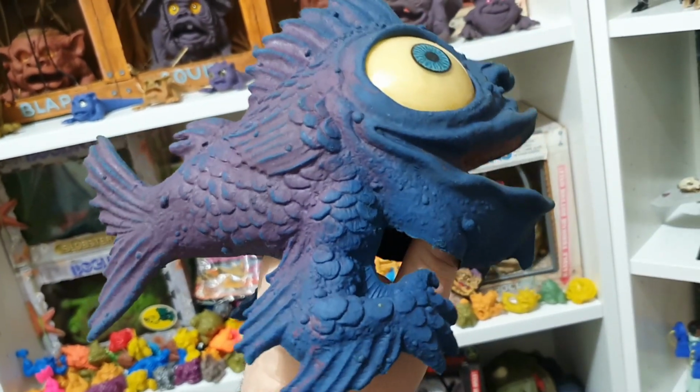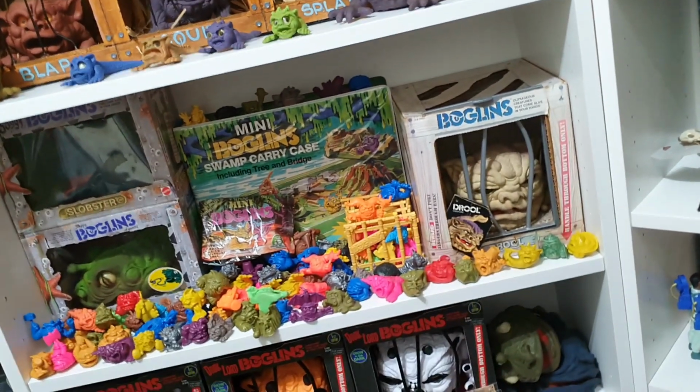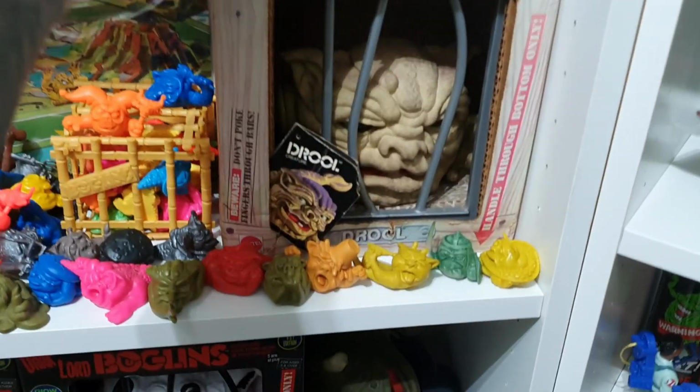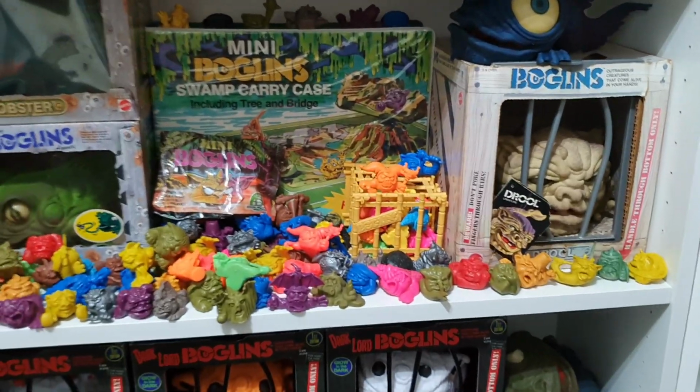Just sucks that I don't have a little home for him. That's something I might have to find later on, or maybe even just make a little aquarium house for him myself. But yeah, he's definitely cool.